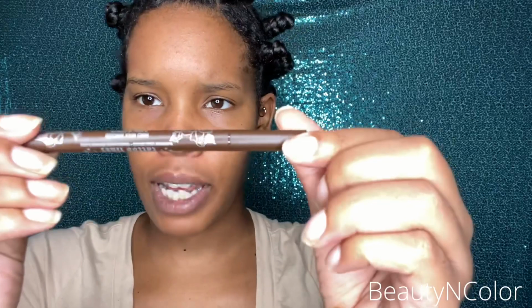Alright, so yesterday I told you all I would show you how I applied my Kat Von D products. So I am gonna start by doing a little bit of my eyebrows using the Kat Von D tattoo liner in the color Mad Max Brown. Now this is actually eyeliner, but I don't really use brown eyeliner, so I was like, maybe I could use it for my eyebrows. This is the packaging. It's really cute.